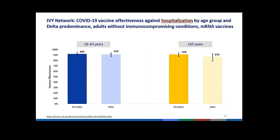And here are the same age groups, this time by pre-Delta versus Delta instead of time since vaccination. This time there's a less pronounced decline in the 65 plus age group. Next slide.